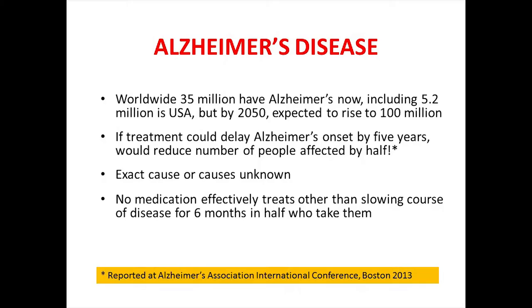However, there was a speaker a couple of years ago at an international Alzheimer's conference who stated that since this is a disease mainly of the elderly, if a treatment could be found that could delay the onset of the disease by 5 years, it could cut that number of cases in half. So hopefully some treatment will come along, and this potentially could be one of them.